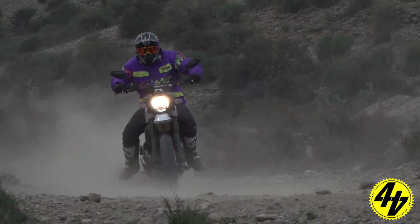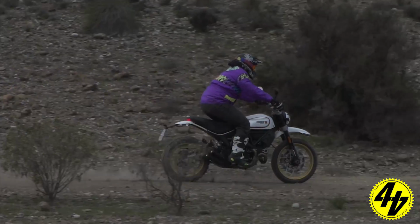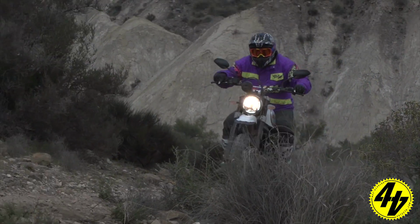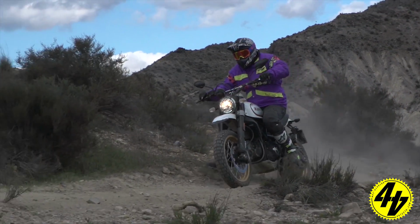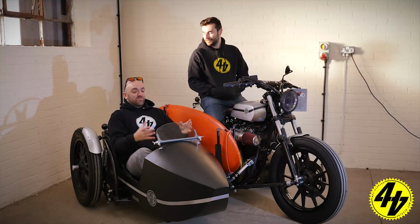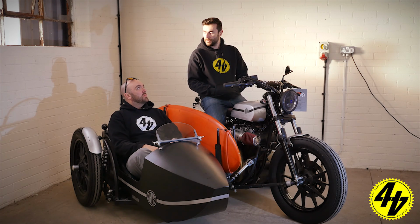When we eventually got onto the dirt, it wasn't just a little bit of fire roads and dirt tracks. We were running through deep sand through this Spanish desert, and it was hilarious fun. And the bike shouldn't be able to do it. It's 190 kilos. It's got essentially road tyres on that are half decent off-road. What are the tyres? Pirelli Scorpion Rallies.